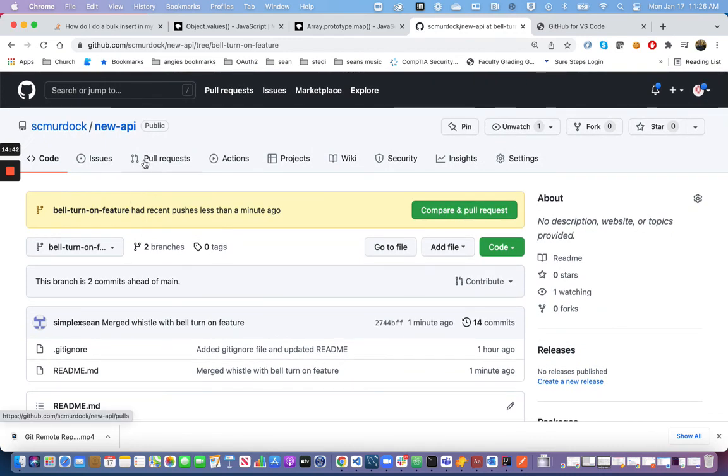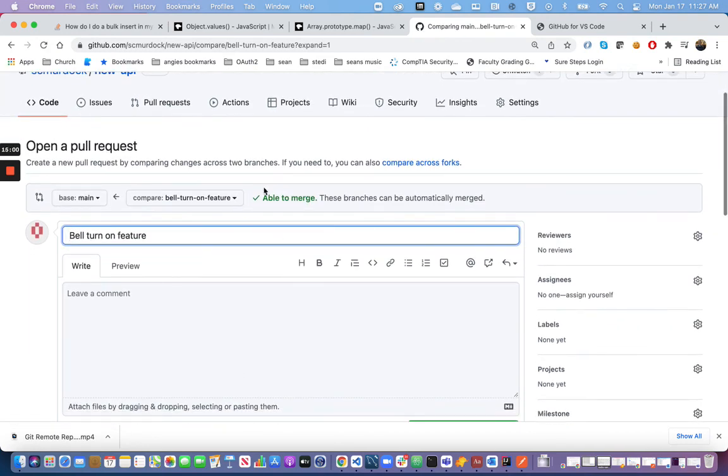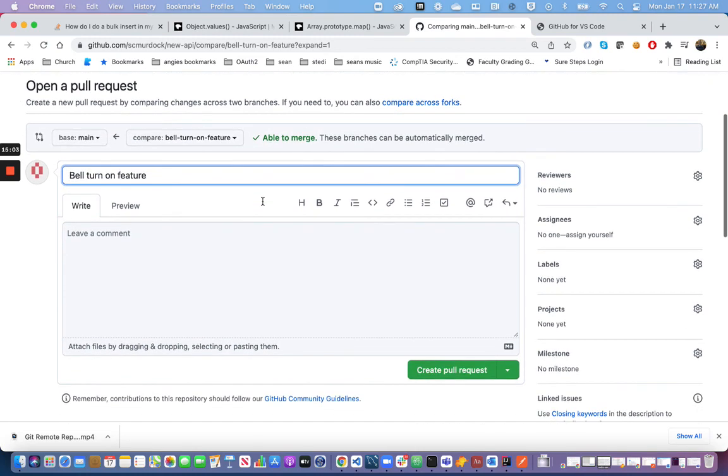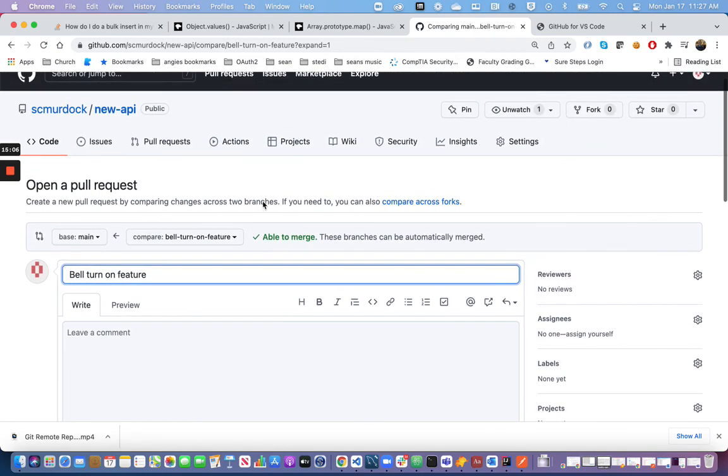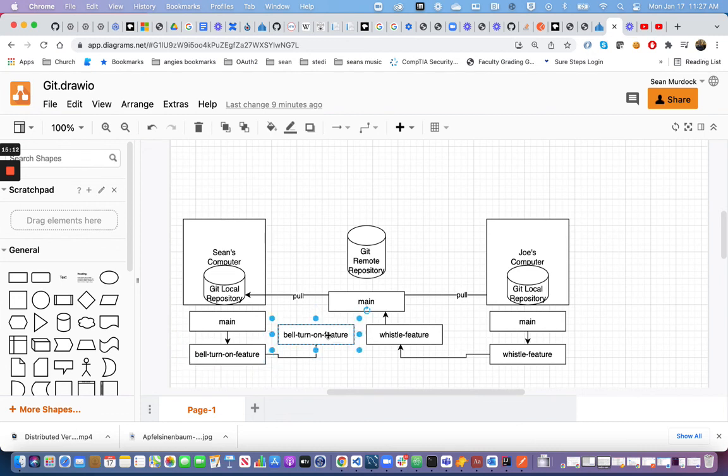I did not create the pull request. I never clicked the last button because Git warned me that I couldn't merge it. It couldn't merge it by itself. So now I'm going to click compare and pull request, and it's changed from unable to merge to able to merge, because the latest code on main has now been incorporated into my local branch, which has then been pushed to the remote branch, which means that bell turn on feature is no longer behind the main branch. So now all I need to do is a pull request and it can be merged into the main branch.